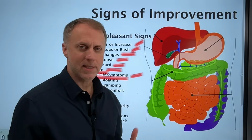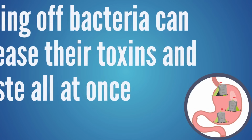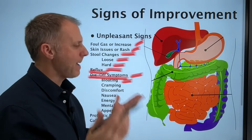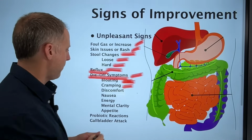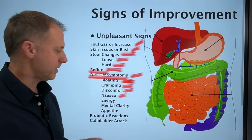But the most common symptoms that come from this die-off would be magnified bloating. Killing off these bacteria can basically release all of their toxins or waste at once, because you're basically kind of breaking them apart. So it can really magnify the amount of toxins that can go into the system at once. And it can magnify bloating or cramping or discomfort or nausea from all of those toxins and waste.